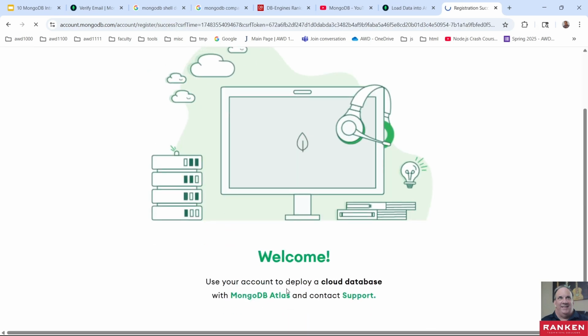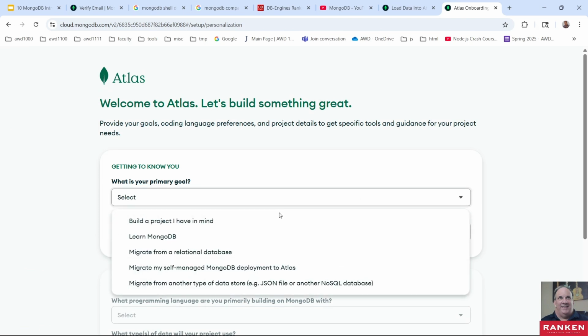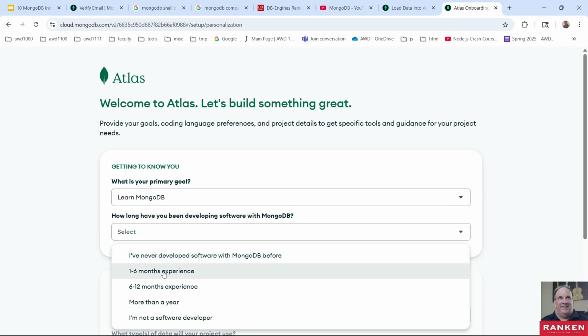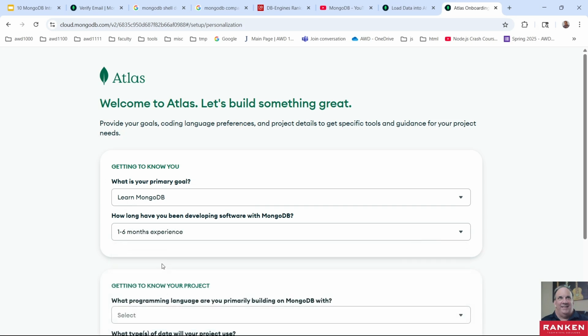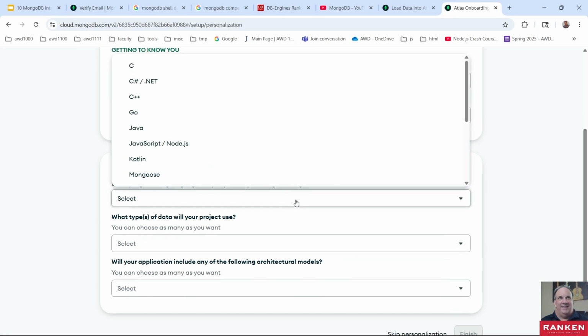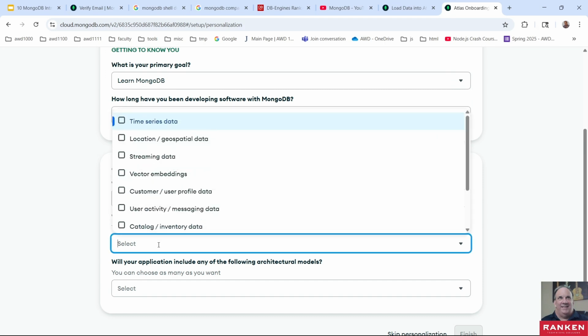Okay, welcome. What's your primary goal? Learn MongoDB. How long have you been developing Mongo? Whatever, you can choose this, it doesn't matter. What programming language? They just want some information here. JavaScript, Node. What type of projects?